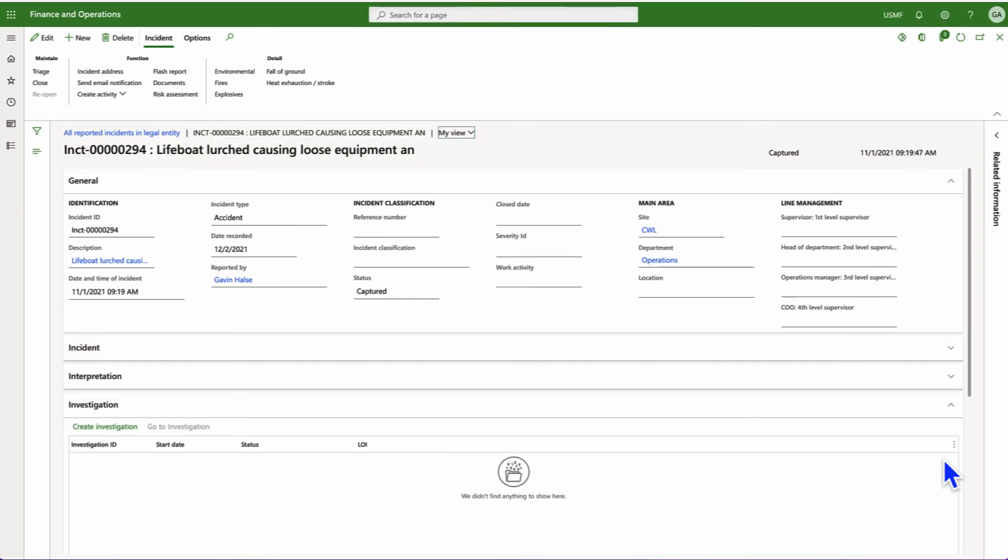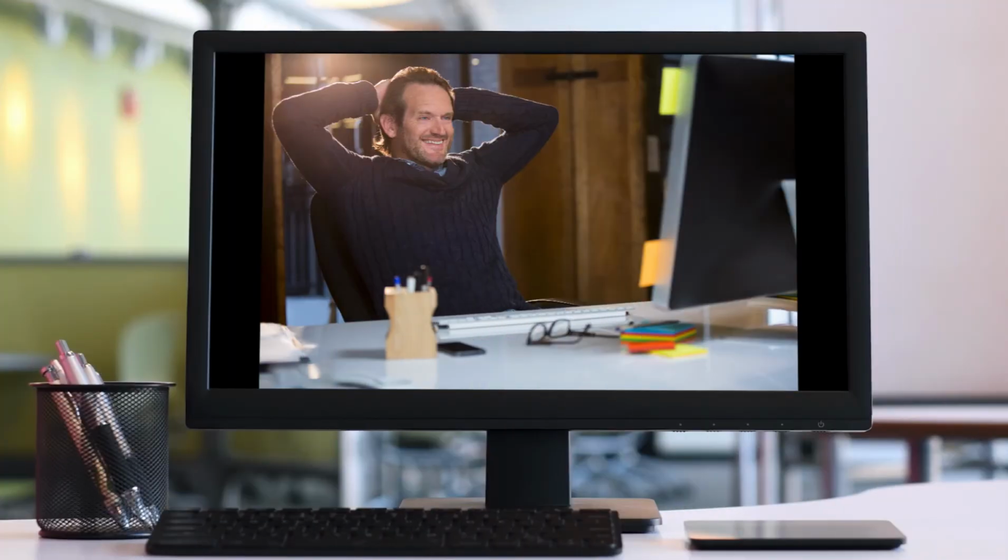Here is the screen showing all of the information relating to the incident. The person reporting the incident normally doesn't have all the data and all the information at hand, so this is then captured after the event by somebody typically in the safety department. After a year, Sue has retired and she has been replaced by John. John can see the entire case history in one place inside Dynamics.